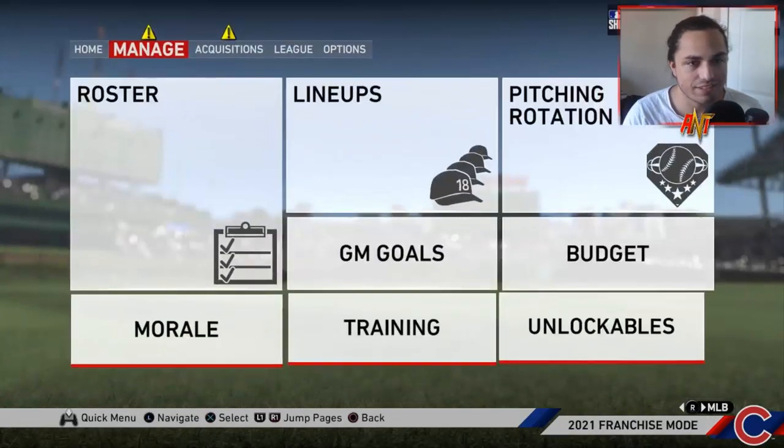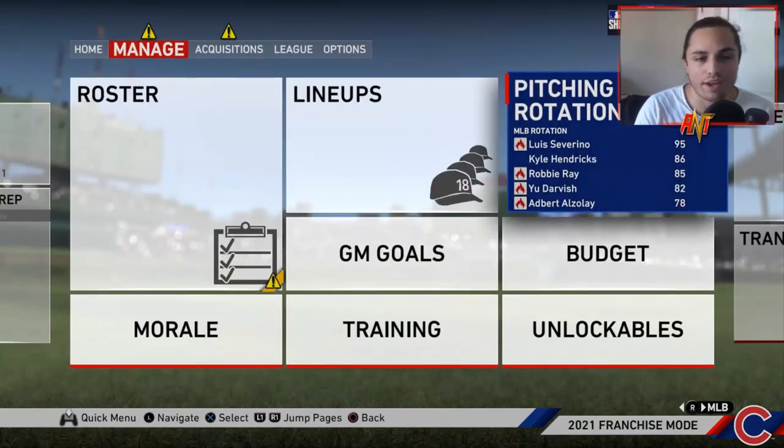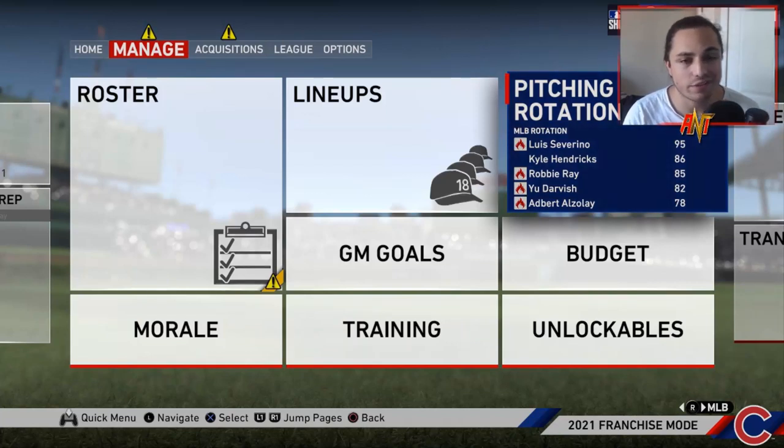I'm liking the way the team's looking. I'm liking the way the team's playing. That was really the only change that I wanted to make. So we're going to leave it there at the trade deadline for season 3, and we're going to play out the rest of the season, see how things go.